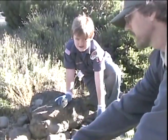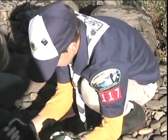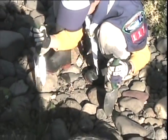Learning about our watershed turns to action, especially during Bear Creek cleanup. People of all ages volunteer to help clean up Bear Creek, like these Cub Scouts. We're helping clean Bear Creek Park by picking up the trash and taking out the weeds. And we just want to help the environment and make it a better place.